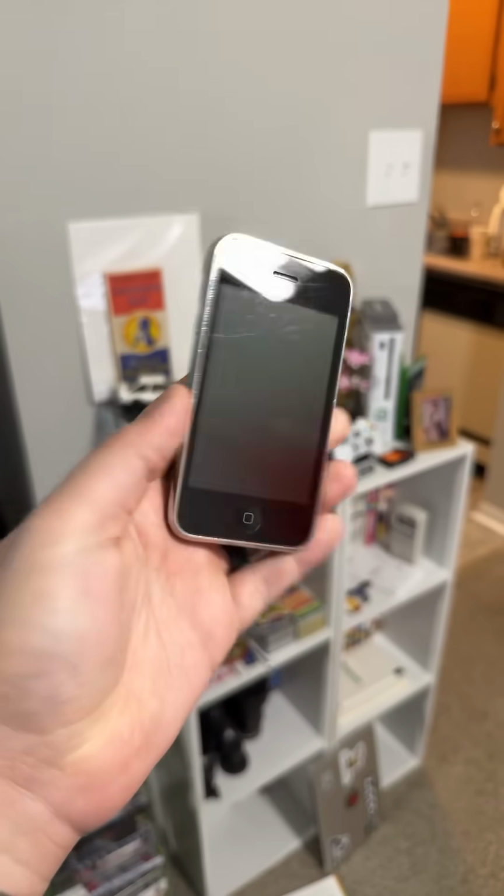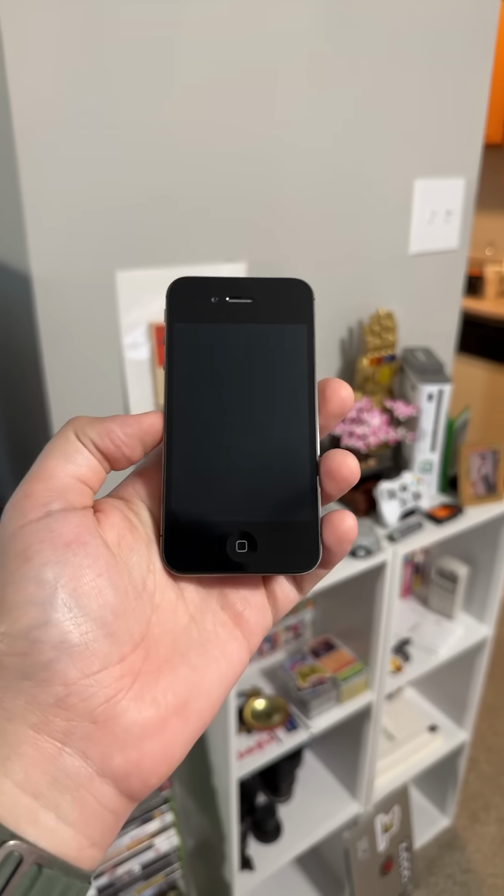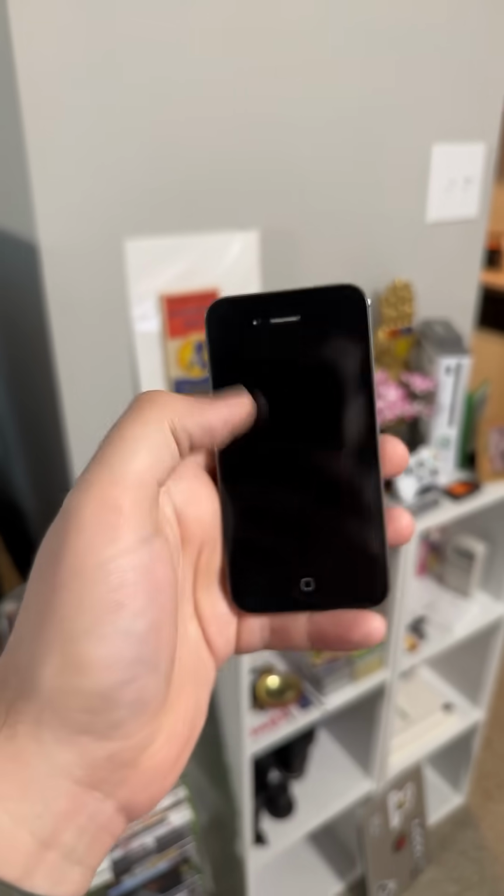The iPhone 3G and 3GS also had a 3.5-inch display. And so did the iPhone 4 and 4S, which I personally consider to be peak iPhone design, but yep, still a 3.5-inch display. And honestly, I think that Apple would have held on to that 3.5-inch display for way longer if it weren't for competition in the market.